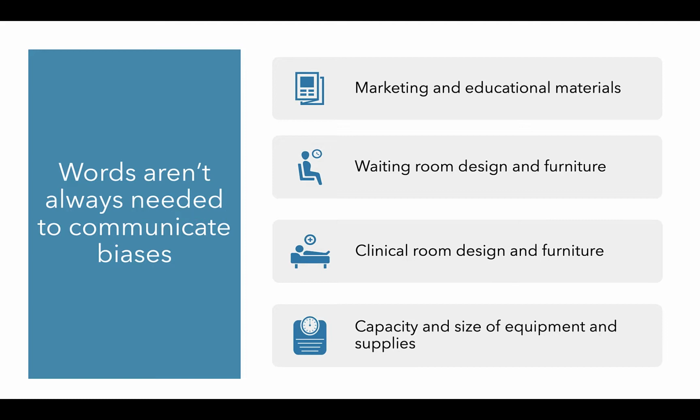These nonverbal cues can be expressed through our marketing and educational materials, the design of our waiting rooms and clinical spaces, and the capacities and sizes of our equipment and supplies. Let's talk through each one of these issues.